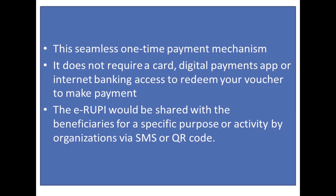And this kind of e-RUPI does not require any card or any digital payments app. You don't have to download a digital payment app on your mobile phone to do certain transactions with the help of this e-RUPI. You need not download a digital payment app, and you need not have access to internet banking, because without internet banking, without any kind of app, or without any kind of card, like a debit card or credit card, you can easily use this e-RUPI. That is the most important benefit of the e-RUPI.